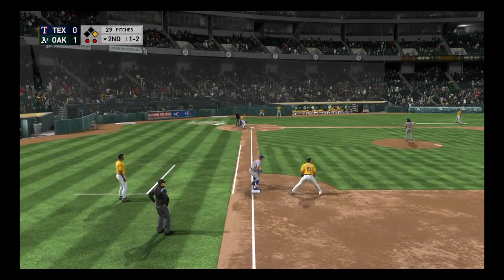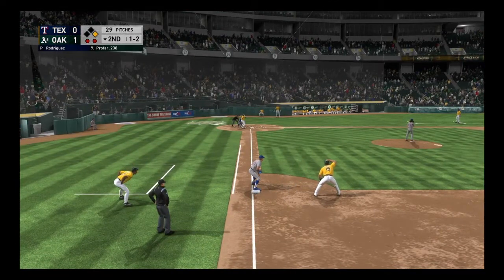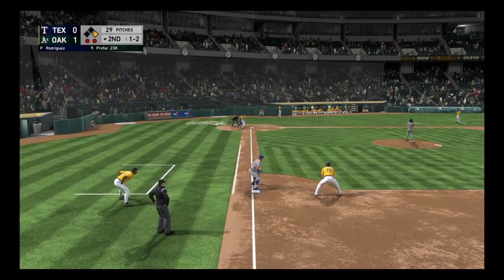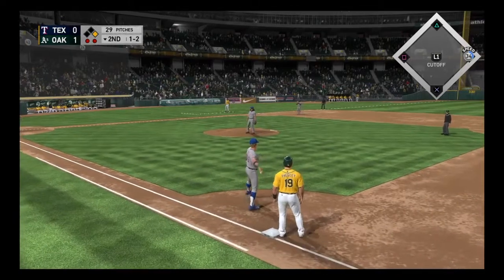Here's Jurickson Profar, and he's a guy looking to break out in a big way. Hasn't been getting the results he or his club have been hoping for. Now a throw over, and the runner is back easily.